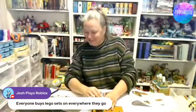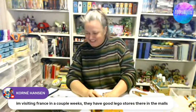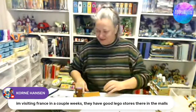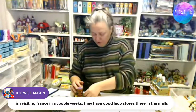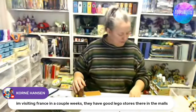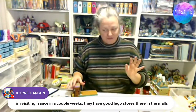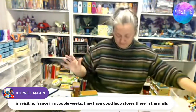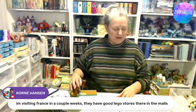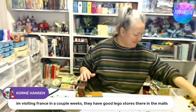Everyone buys Lego sets everywhere they go. Yes. Oh, my gosh, yes, yeah, visiting France in a couple of weeks. Oh, my gosh, Corne, that sounds absolutely amazing. So they have good Lego stalls there in the mall. Yeah, the rumour has started up again that Perth should be getting our Lego store back. We were meant to get a Lego store at the beginning of 2020, and obviously those plans changed a little bit, which is fine. A Lego store is not the priority in the world at that time. But the rumours have now started up again, and it sounds like we might get a Lego store. We'll see. We'll see.